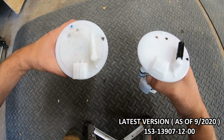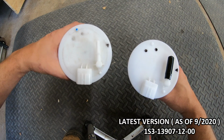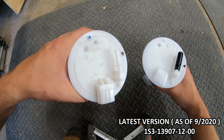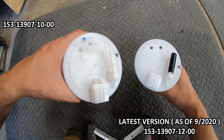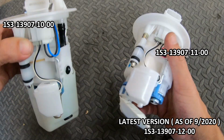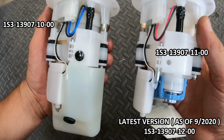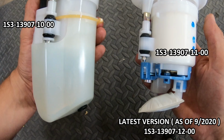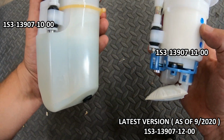So this, again, this one on the left here, this is the old model. This is the one that's the 1S31390710, and this is the one that ends in -11. So this is the new updated model. I don't know, let me know if you guys see any differences. It sure looks pretty identical to me. Other than the fact this one has the plastic piece on it still.